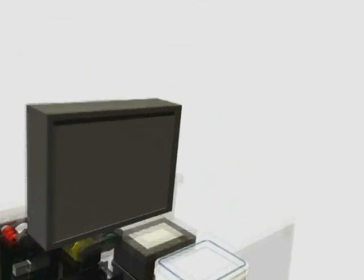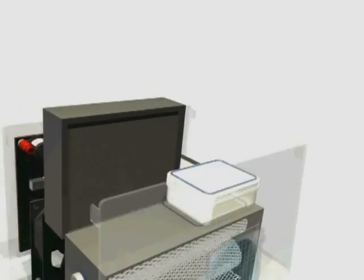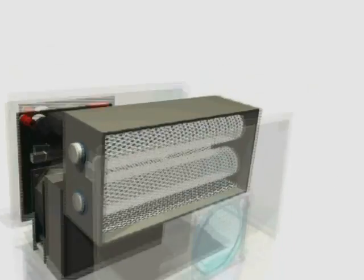The third part is called the non-thermal plasma cell, or NTP. The NTP has 3 roles. The first is to break down the contaminated air as it enters the device. Next, it converts the incoming air into ozone and hydroxyl radicals to fuel the UV catalysis stage. And it also has a mechanism to keep the ozone at acceptable levels.